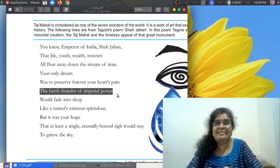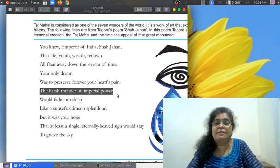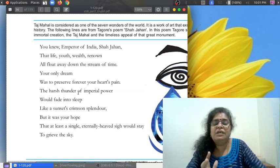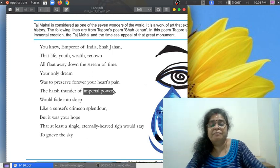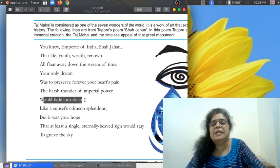That is the poet. Using words, he creates the sense of that power. The harsh thunder of imperial power. What do you mean by harsh thunder? Thunder? You know, idinadam. Harsh thunder, harsh kathinamaya. Thunder of imperial power. Imperial power. Imperial, royal. Imperial means royal. Rajagiyamaya power. Adhikaram. Chakravartiyude adhikaram.